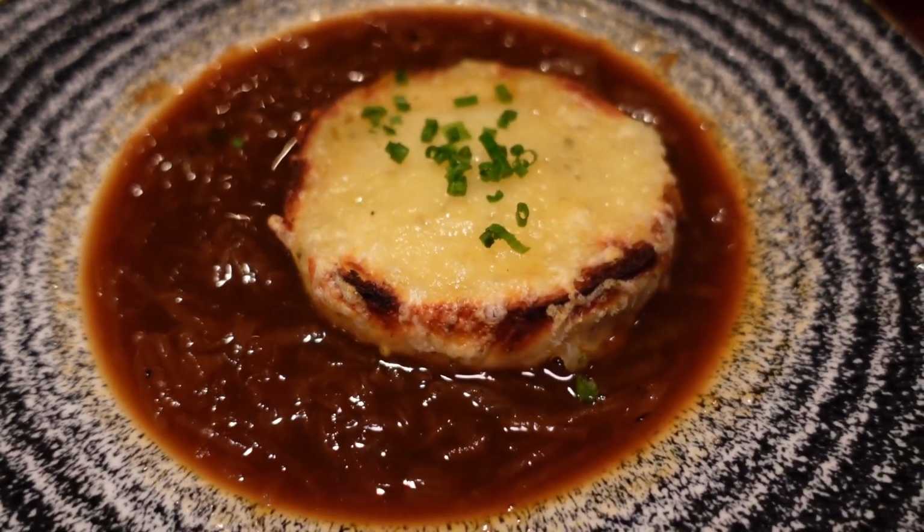Then with a bunch of cheese and chives or something on it. I feel like it is. It looks like the roll. I think it's the roll.